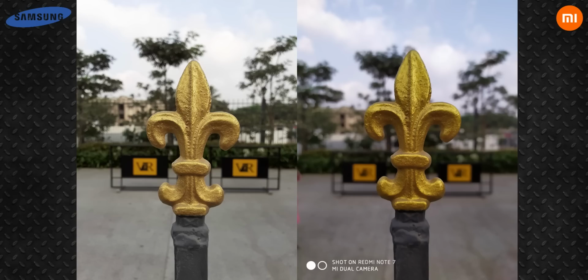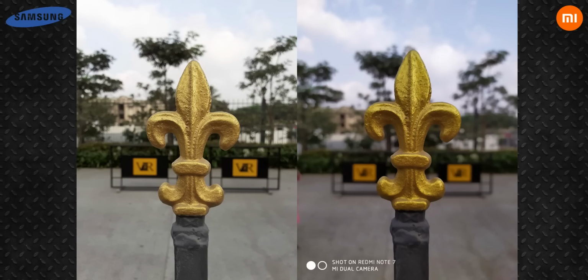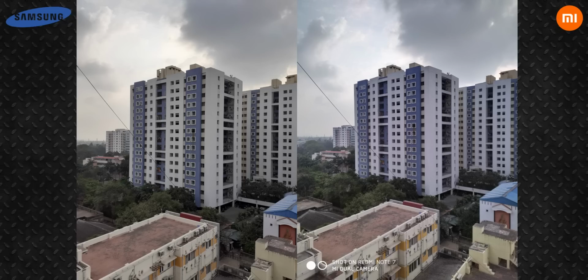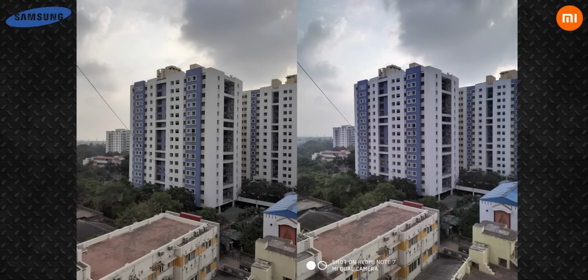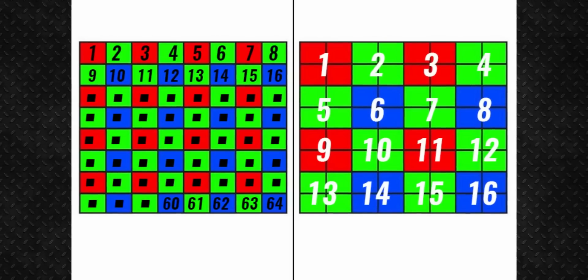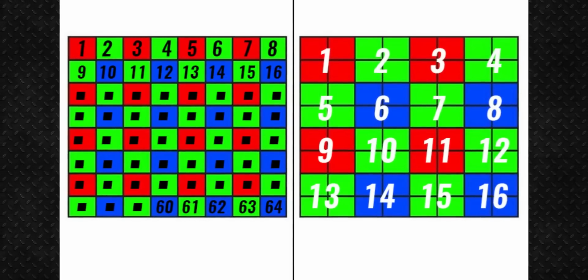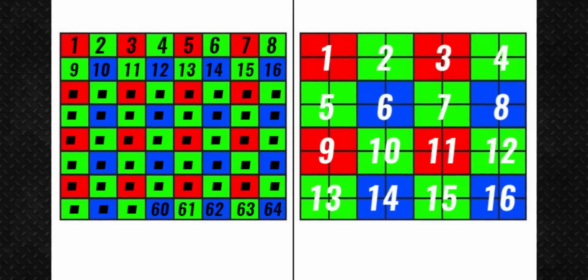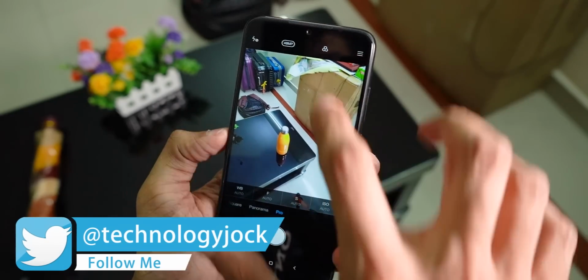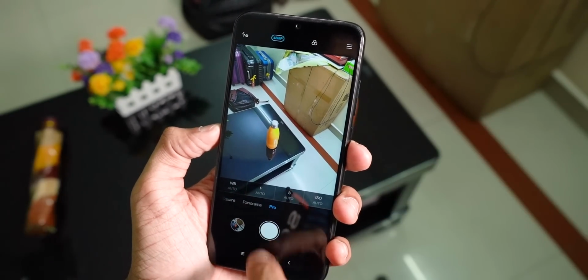So coming back, these were shot using Galaxy M20's 13 megapixel camera and Redmi Note 7's 48 megapixel camera. Okay, it's not exactly a 48 megapixel camera because by default it combines every 4 neighboring pixels into one. So the final resolution is 48 divided by 4, which is 12 megapixels. Yes, there is a 48 megapixel mode in Pro mode, but it's just interpolation, a software trick. It's not truly 48 megapixels.